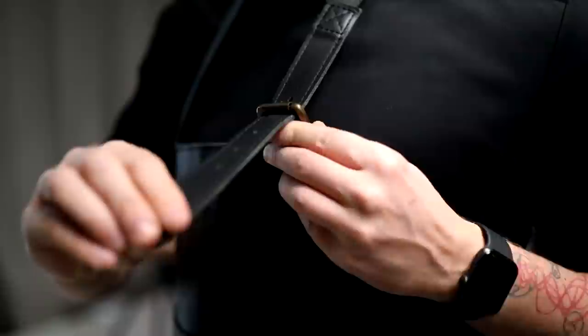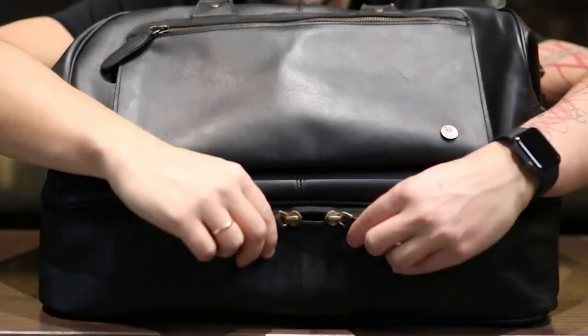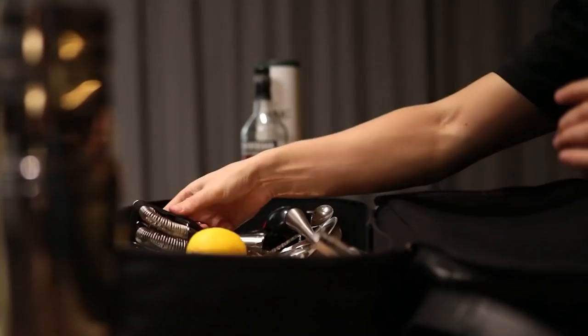It contains all of my shakers and bottles, and for an apron also enough of space. Looks very stylish. This bottom compartment is irreplaceable. I love it.